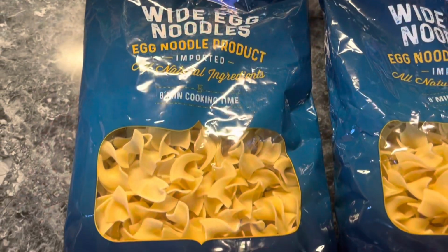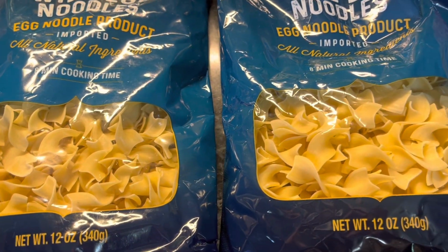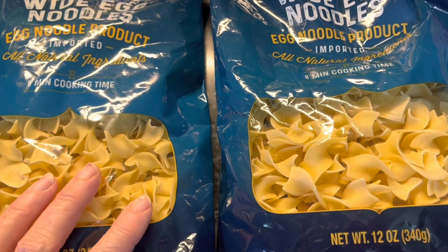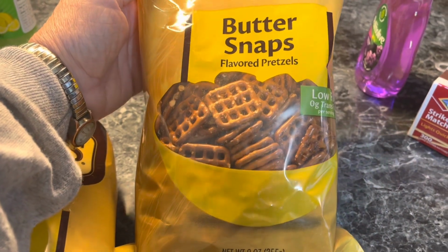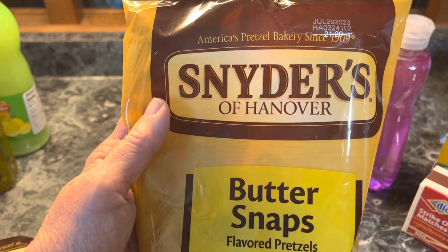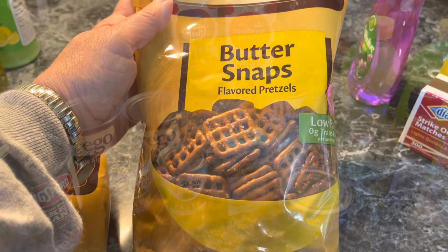Egg noodles are good to keep on hand. You can make casseroles, you can make soups. They are fairly inexpensive, and because they will enlarge when they absorb the water, it feeds a large family. I was very surprised to find these in Dollar Tree today for $1.25. I bought 2 bags. I saw them for over $4 in the grocery store just this week, so that was a steal.